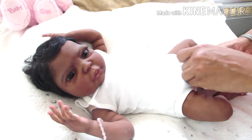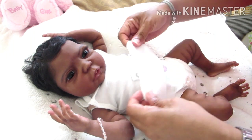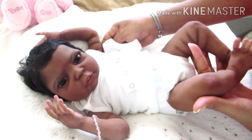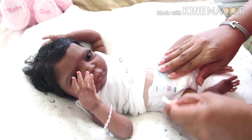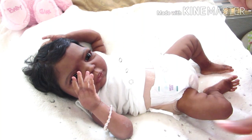All right, so let me go ahead and try this size 1 Pampers on her. I know it fits because she actually came in a size 1. Her artist had sent her home in a size 1. I'm sure it fits, but because it's on my mind, I decided to come on and do it.